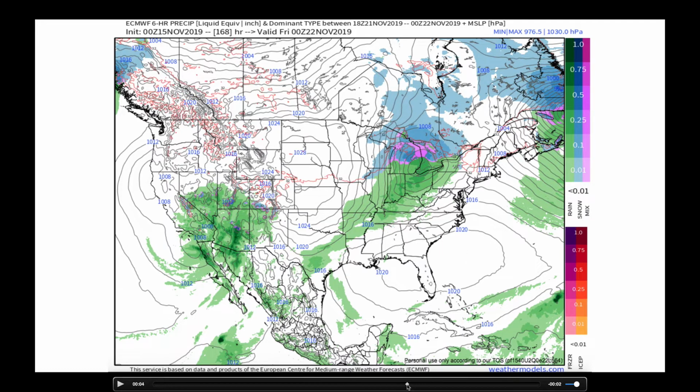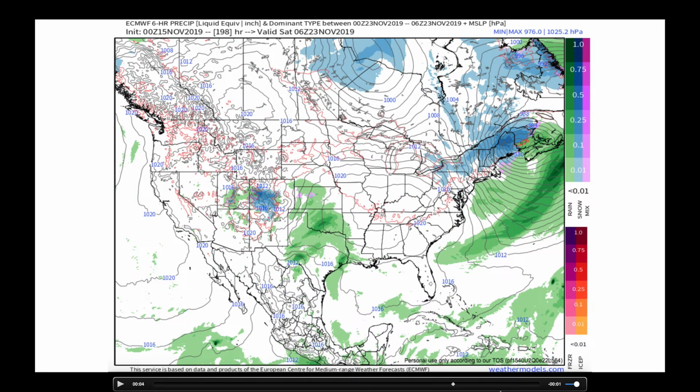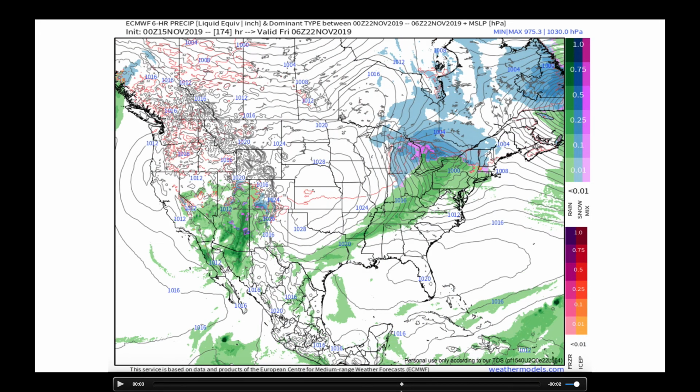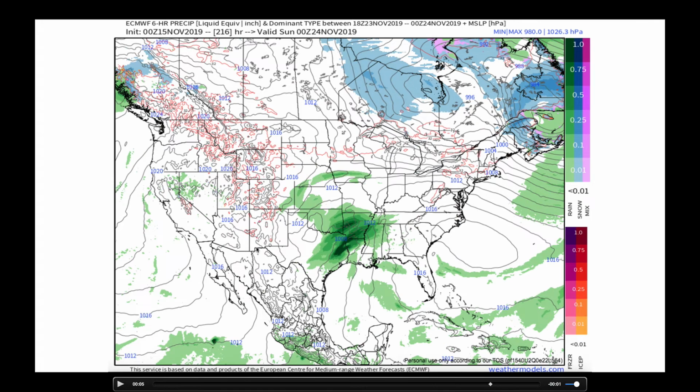And then after that, now I'm going to show you the operational model, but understand that we lose confidence once we get out beyond about day 7. We do notice that with that wave that was coming through California, bringing in that rainfall to California, see it there? As that one gets out into the plains, it does appear to kind of want to kick off a system that goes rolling through the southern region again. So again, this is now the start of our Thanksgiving week that we're talking about here.